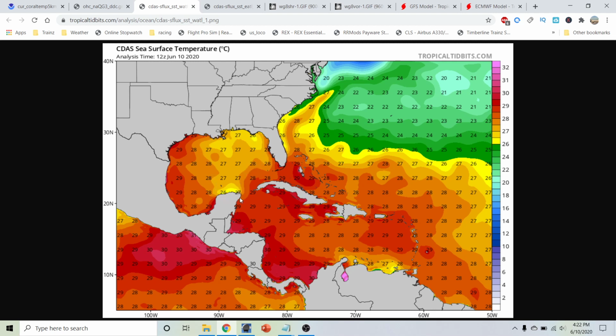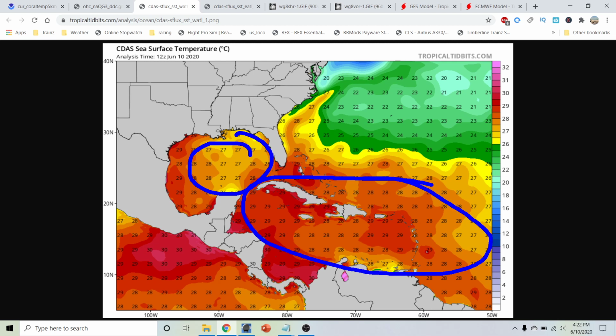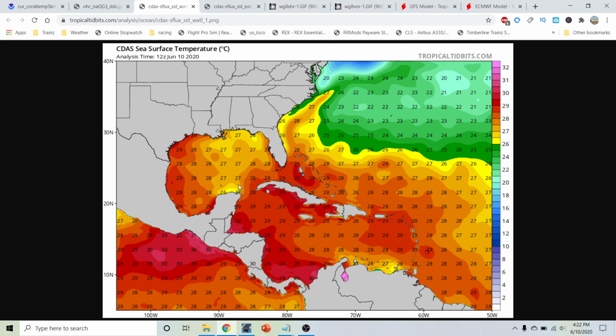But most of the water temperatures are still 27 Celsius, with only a very small tip of 26 Celsius off the tip of the Yucatan. For the most part, the Gulf of Mexico is more than supportive of tropical cyclones. The western part of the main development region into the Caribbean is thermodynamically supportive. And of course, the Gulf Stream is definitely more than supportive.